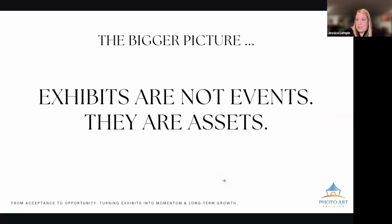So the bigger picture: exhibits are not events, they are assets. When you shift your mindset, everything changes. Exhibits are not one-time events, they are full-on assets for you. Each one builds credibility, visibility, connection, and opportunity. Momentum is not luck, it is a strategy applied consistently. I want you to leave here thinking differently about your next acceptance.